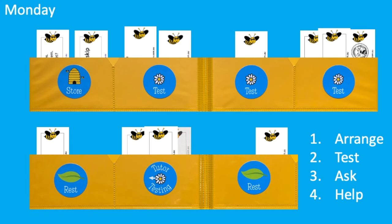And if the student has not got the answer right, then you can help them with that content. So, for example, the next folder session may be on a Tuesday. There could be between 4 to 6 sessions per week. That will depend on your teacher's instructions. But let's imagine that the next session is on the Tuesday.